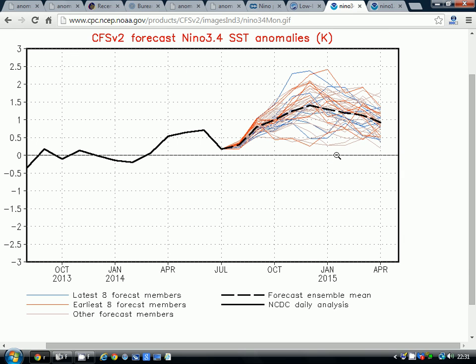So all models in agreement that this El Niño is going to come on, and it has been a consistent signal through most of the spring and through the summer, so it's still there, and you can't really go against the modelling. It's just that it's taking such a long time to happen.